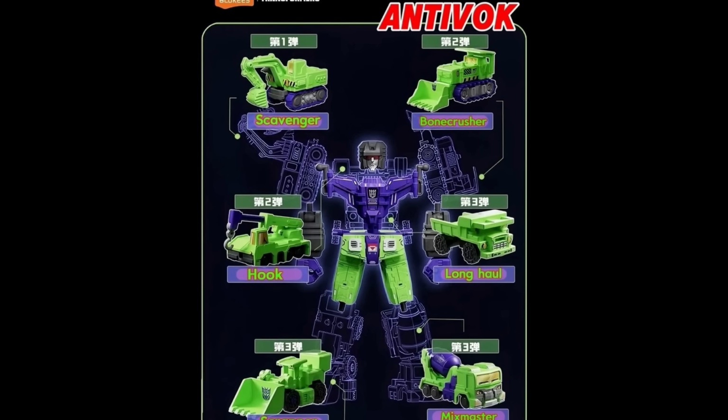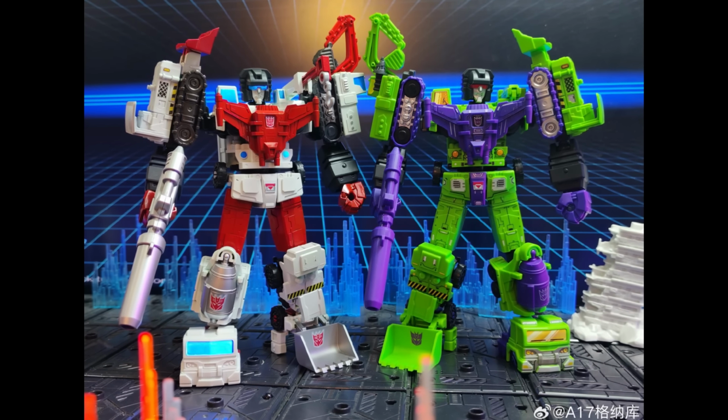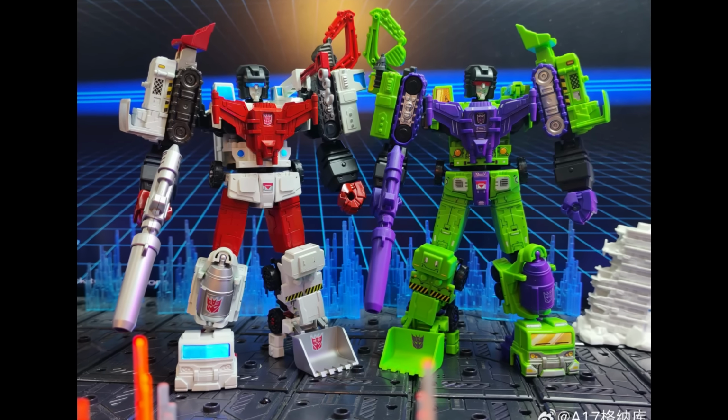It's kind of strange, but I still think it's going to be possible. If you're in on this, then I still think it's going to be relatively possible to get the combining parts. Then I'm seeing some pictures of a different coloration of a Devastator. Not sure if somebody already got their hands on two and customized one, or if BLOKEES is planning on making two different color variations. Not sure about that, but interesting stuff going on with it.